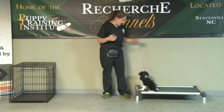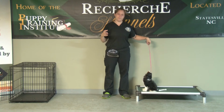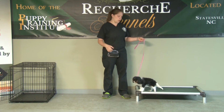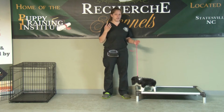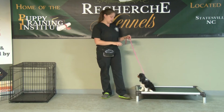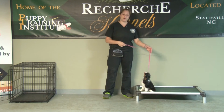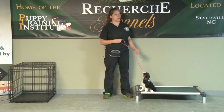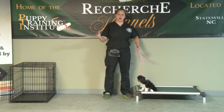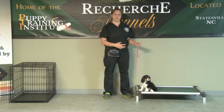And when you do introduce her to people, don't have it be a ton of people all at once. That can be overwhelming, especially because she's so little. A lot of people going over her like this, and oh, she's so cute, and everybody's excited. That can be a little overwhelming for a small puppy. So be aware of that. Have only a few people at a time. Keep it calm, keep it quiet, and give her a few days to bond to her new family before you invite a whole bunch of people over.